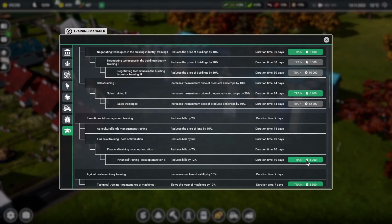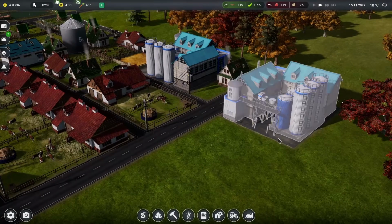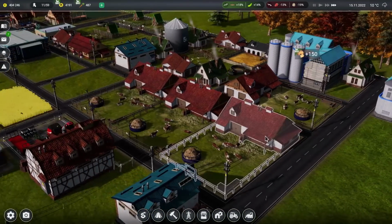Let's do that. It's $6,000. Again, it reduces the bills down quite nicely. And 37 days. We've got so long until winter actually comes around. We can get loads more training in. So, yeah, okay, we'll do that, please.